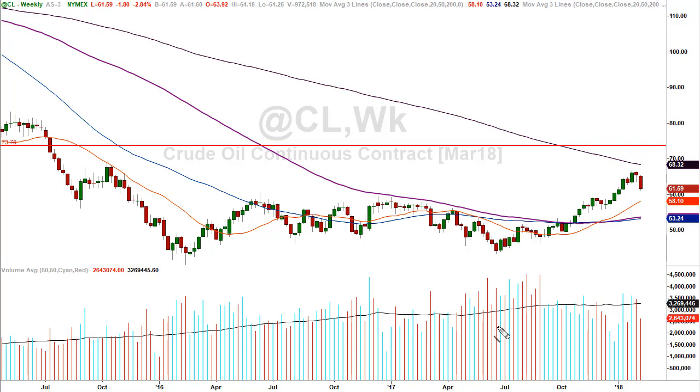And what do I always say? Markets like to come back and test former breakout and former breakdown areas. That breakout area happens to coincide, at least for now, with where the 20-week moving average is. So it makes sense to me that if the market came back towards that 20-week moving average, which comes in right now just north of $58 a barrel, that's where we're likely to find a pretty good level of support.